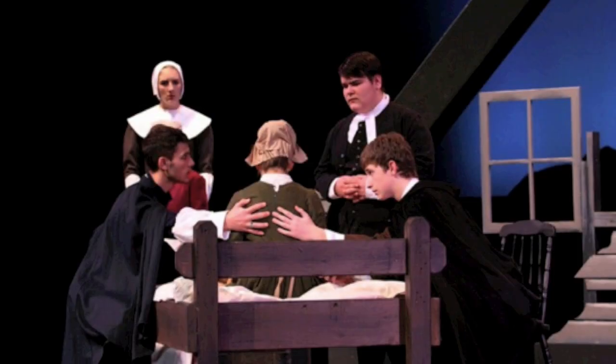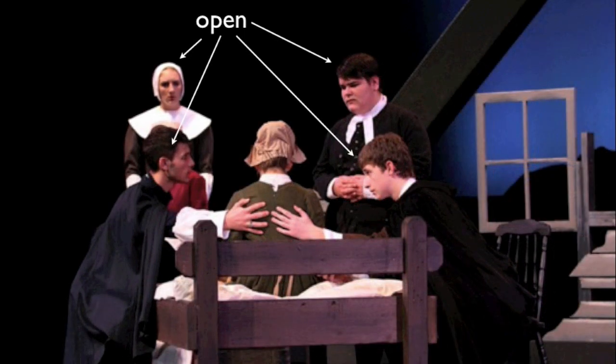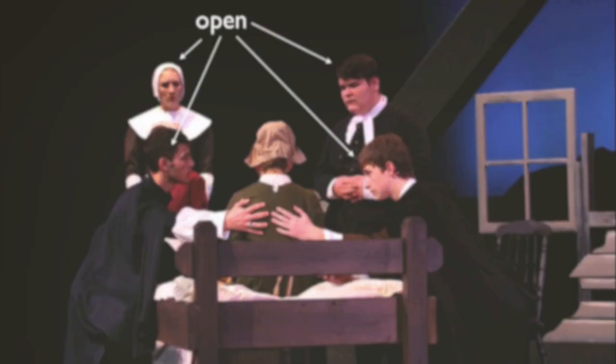An open position is one in which the actor is facing toward the audience, or nearly so. To open is to turn toward the audience. Without sacrificing believability, an actor should try to stay open to his or her audience, particularly when speaking on stage.